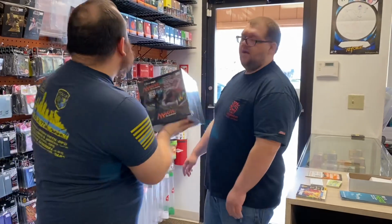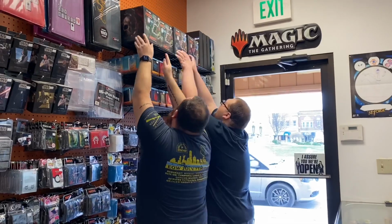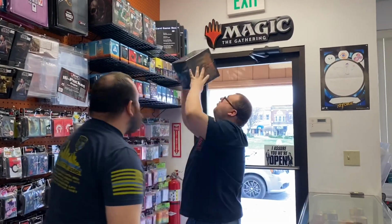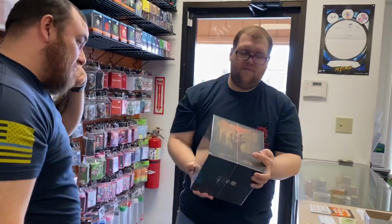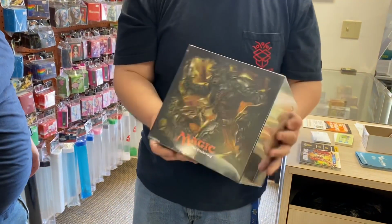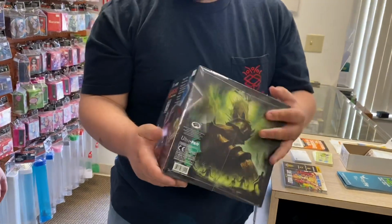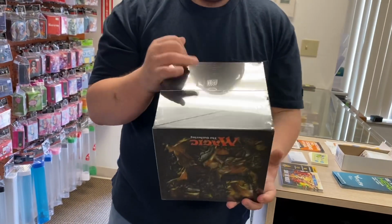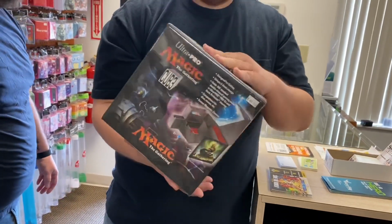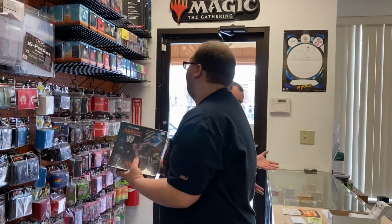Is that the one with Jace, the Mind Sculptor on it? Yeah, that one is. And we have another one with Brainstorm on it, for you blue players. Well, I guess Jace is also blue. We've got Unearth on this one, Swords to Plowshares, Siege Gang Commander, Green Sun's Zenith, and Brainstorm again. The bottom doesn't have artwork on it, but that's okay. Another beautiful selection of some of Magic's famous art.